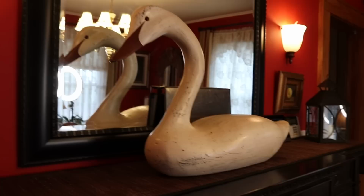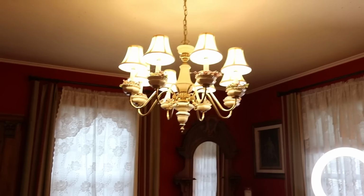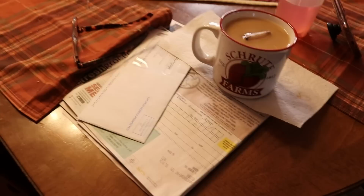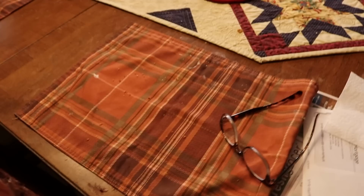It's always been here. And that would be it. This one too is a street find. But the issue with the dining room, again, is because we eat here every day. We end up having the meal, staying here. There's always some kind of food or some wrapper of sorts.